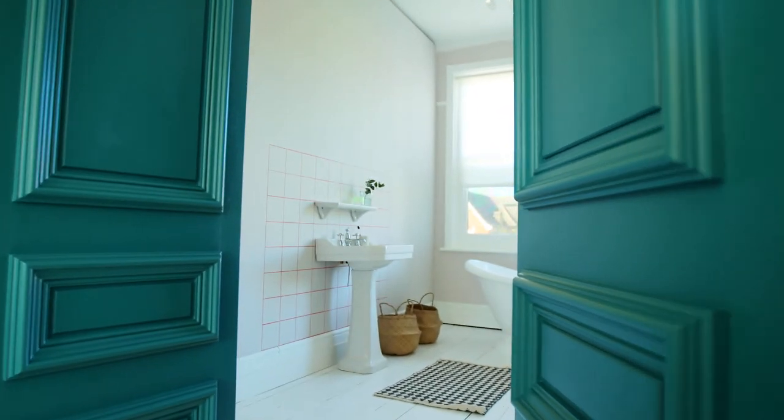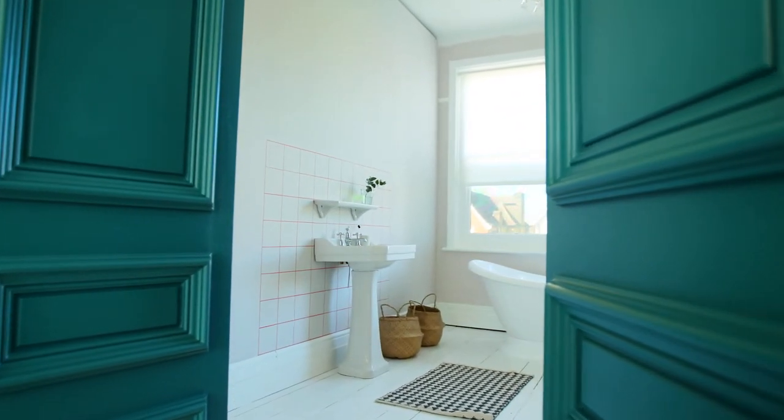Teal is such a great colour for combining with warmer colours in the spectrum. So although the teal is dark, and some would describe it as cool, the transitional nature of it makes it supremely versatile and perfect for a transitional space between two rooms.